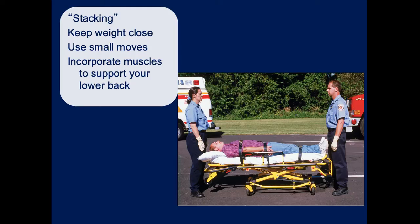So I'm sure you heard about stacking. Stacking is you're standing straight, your head is on top of your shoulders, your shoulders are on top of the waist, and you bend at the knees and keep your back straight. You can see also that these two EMTs' bodies are really close to the ends of the gurneys. So you want that weight as close as possible to your body, so you're not reaching out to lift something.